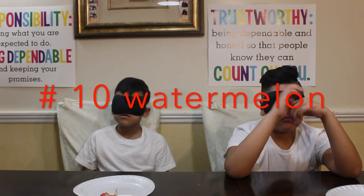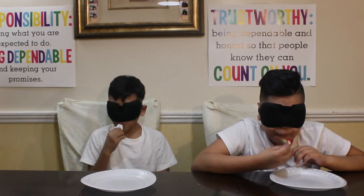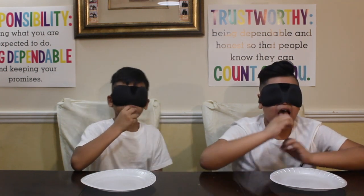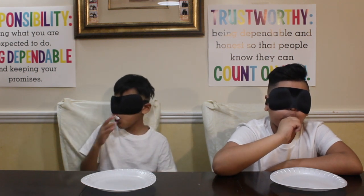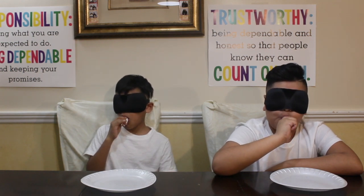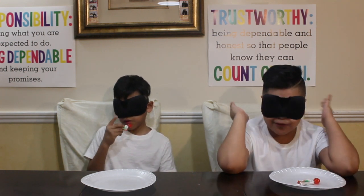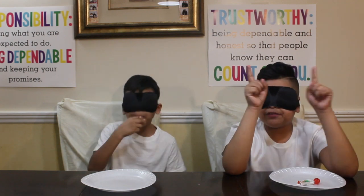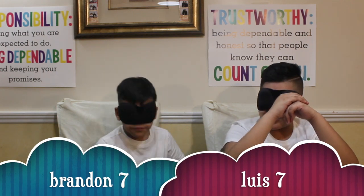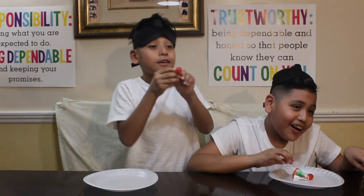Lollipop number 10. Oh, it's definitely tiny. So tiny, dude. I have my answer, dude. It's tangy. It's so tangy. I don't know what it is. There's only one flavor that tastes. All ready? 3, 2, 1. Orange. Orange. Yes, I got it right. Woo! So I get a whole point because I said one.